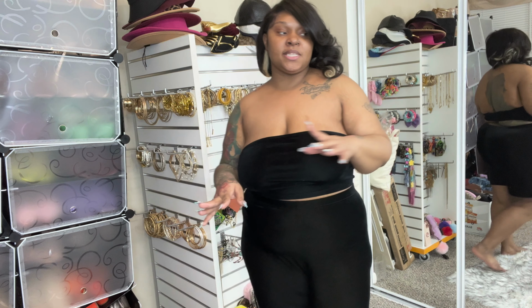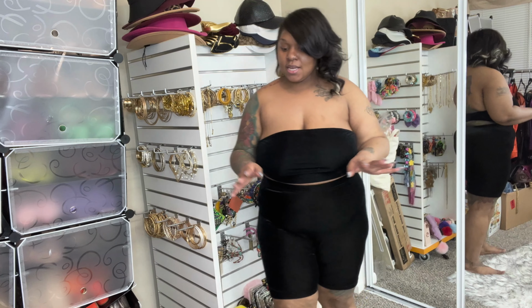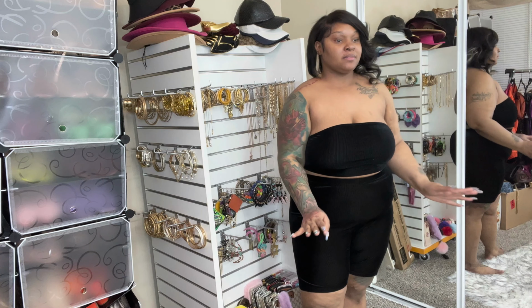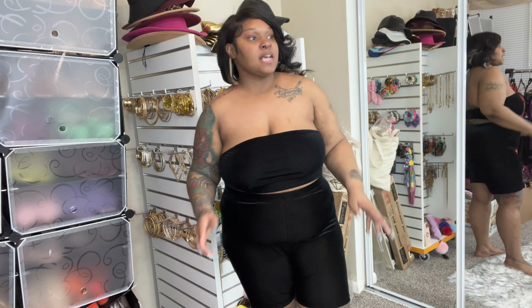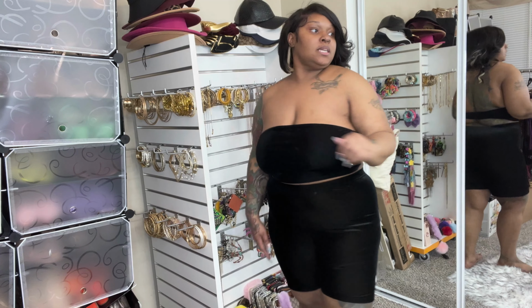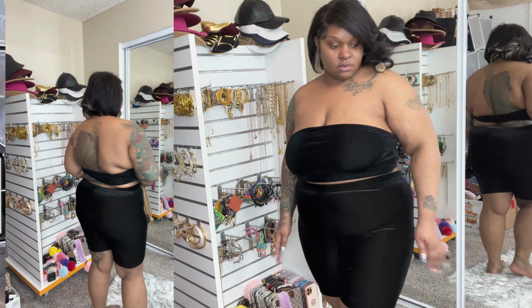Okay, you guys, I'm back with this two-piece crop top biking set, and it is velvet. So y'all, I was planning to do some magic with this one for my birthday, but I changed my mind. But I think I'm gonna wear it this upcoming weekend. Anyway, this is what it looks like. Super cute, super easy. You know, not doing too much.